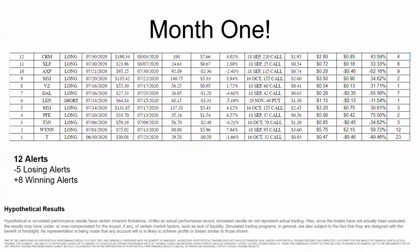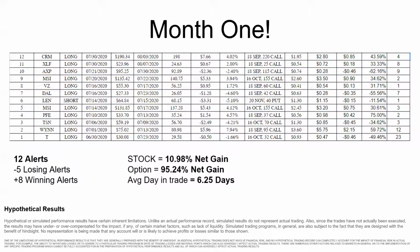Well, month 1, we sent out 12 alerts. Now, what I mean by alerts, I'm referring to text messages, emails, notifications, access to a website that specifically outlines entry, stops, limits. And 5 of the alerts lost, and 8 of the alerts won. On the stock side, we're able to receive a 10.98% net gain. And on the option side was a 95.24% net gain. So we came just shy of the 100% gain on month 1. The average day in the trade was 6.25 days. So these are not buy and hold for months at a time. These are literally about a week into the overall trade.